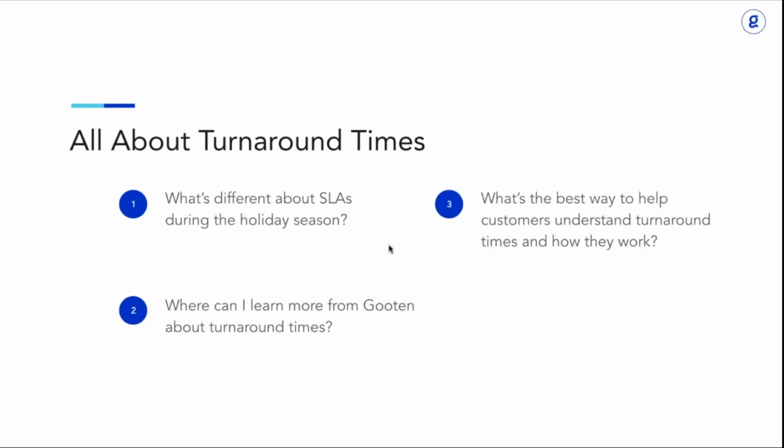So the first thing, though, to notice about these SLAs is, and I get this question all the time, what changes during the holiday season? Like, my mugs are getting produced in 2 days in June, and that's awesome, and I love that, but what's gonna happen the week after Black Friday? Is it gonna take 4 days? Is it gonna take 10 days? Like, what do I expect? Gooten, please help me.